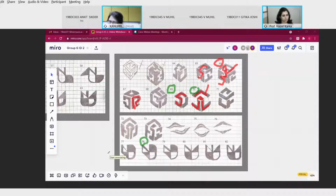I don't understand the rest below. These look like hands to me. Protection. Yeah, that was just a backup idea. But from 77 onwards, I think I sourced that idea before.